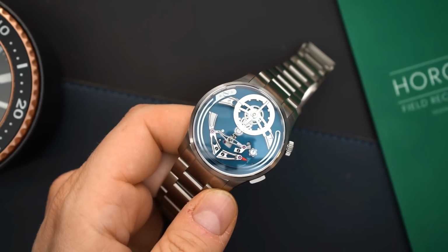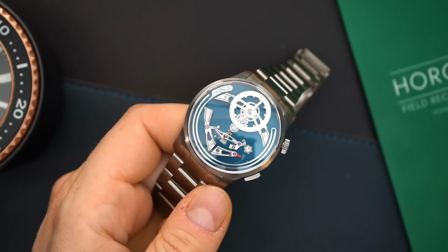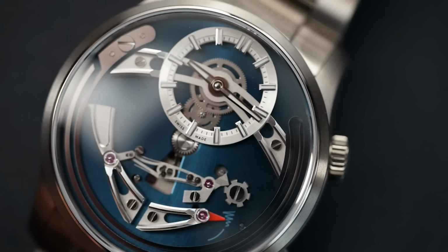Now there is no running second hand. So that is something to keep in mind. If you don't like that, you're not gonna like this watch. Usually I don't like that, but come on, what's not to like about this watch? It is really good looking, especially when you're considering the price. This is around just under $4,000. I think it's like $3,900 it came out to, somewhere in that range. With tax and shipping, obviously it was around $4,000.